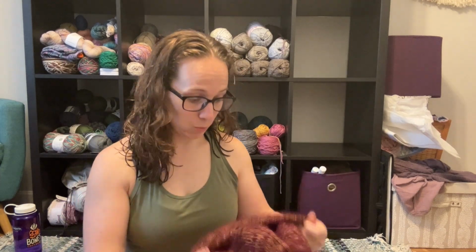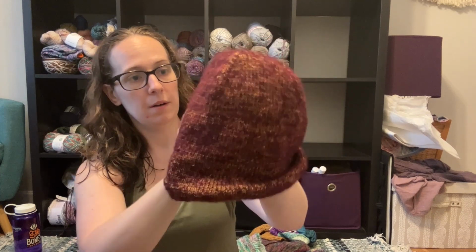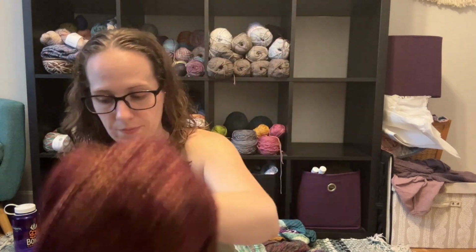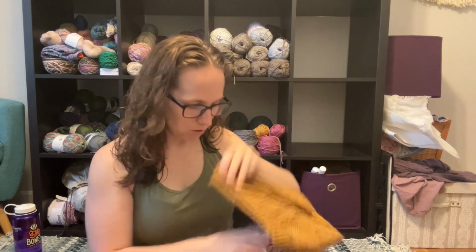I cannot wait to wear this one this winter. Definitely keeping it. This is another Musselburgh. It's, I don't know, it's gold with like maroon, magenta-y, whatever, mohair. Love that one.